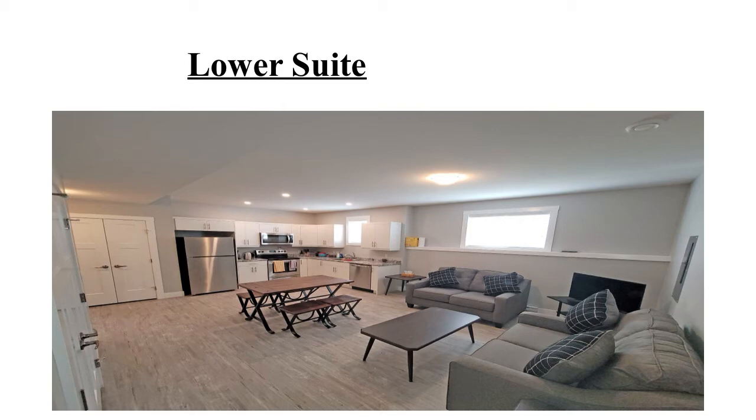So coming in off the stairwell downstairs, big open space. We've got full kitchen, all stainless appliances all the way throughout. 9-foot ceilings downstairs, lots of natural light. Got private laundry, 2 bedrooms and 1 bath, just rounding out a gorgeous suite. Coupled with the soundproofing and the separate heating and hot water systems, you've got just a gorgeous unit. And these things always lease very quickly.